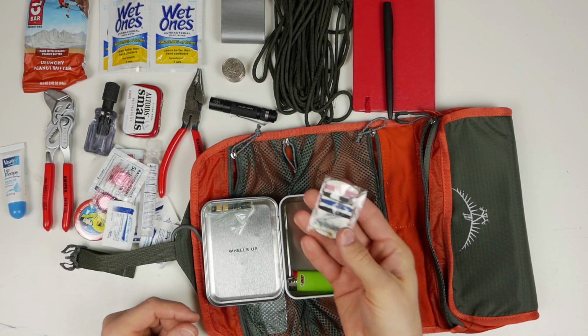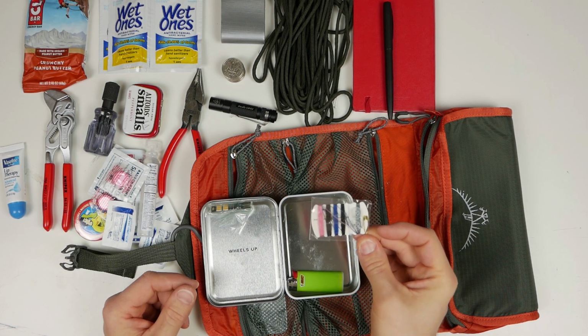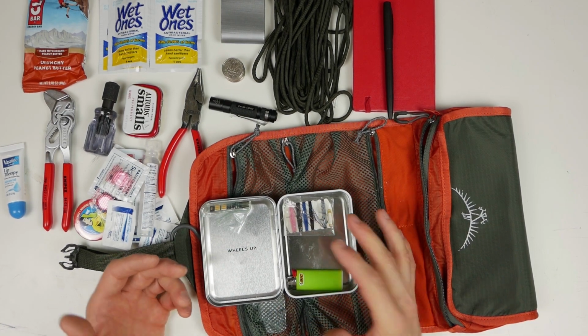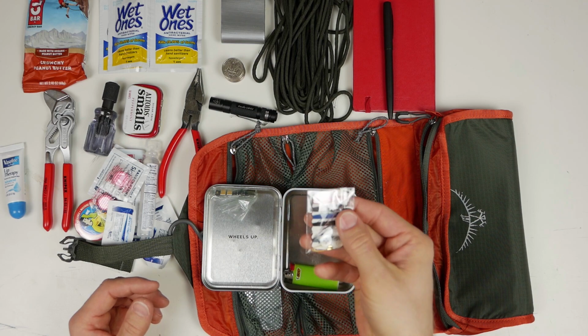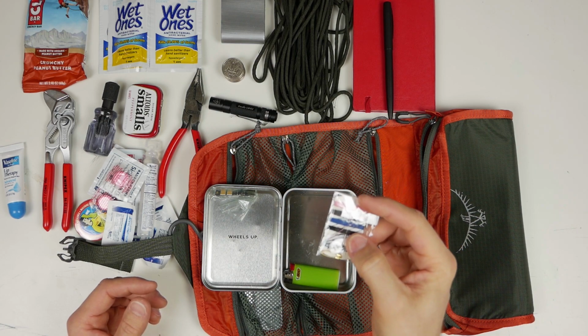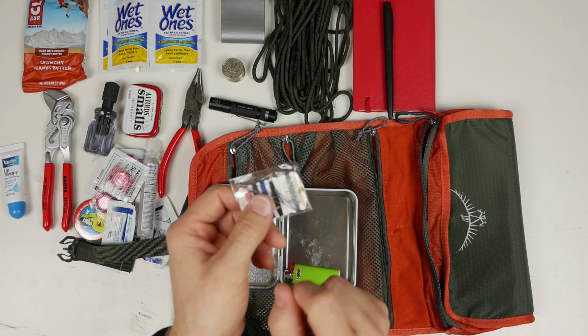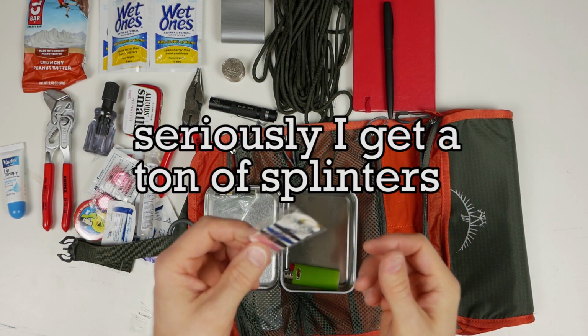A sewing kit. This is super small. Usually you can live with a tear in a piece of clothing unless that tear is keeping your clothing on, and then it's kind of important. It's also really handy because there's a needle in here. That's good for splinters. A needle works better than a knife for cutting away some of the skin to get a foreign object out.